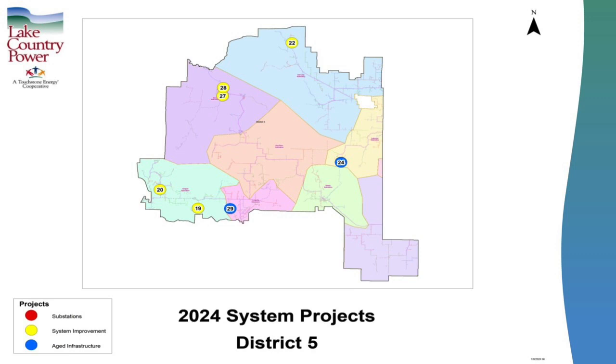Working our way back up, dot 28 is kind of on the west side of Winnie. That's about 1.5 miles of overhead on the West Winnie Road for age and growth. We've had a lot of growth on that side of the lake. And wrapping it up, dot 22 up to the north is Ball Club. It's about 3 miles of line that we're going to bury along Highway 46, kind of in that Cutfoot Sioux Narrows area.